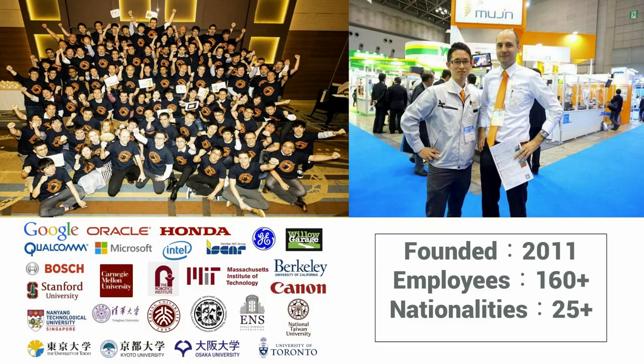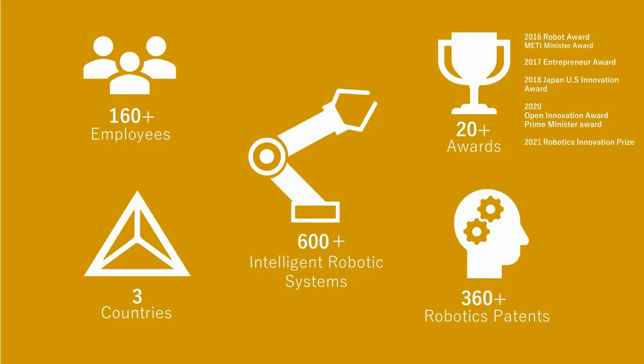And over the years, we've acquired some of the greatest minds in software development and robotics control, and integration of these technologies within the industry from many different companies and many different top institutions across the globe. So we have a very diverse group in Japan with 25 plus nationalities and over 160 employees to date. In addition to the employees, and we're in China, Japan, and now the US, we've acquired a lot of intellectual property along the way.